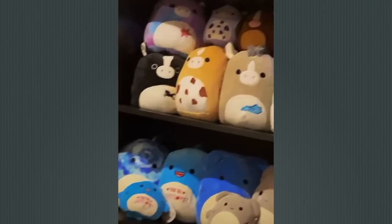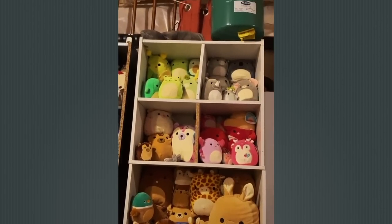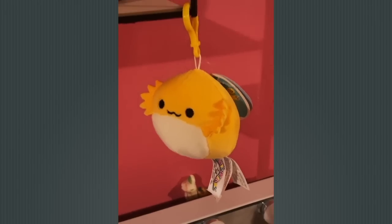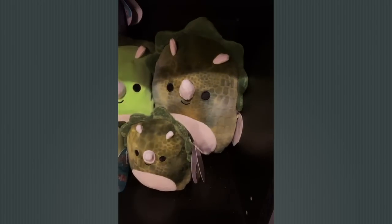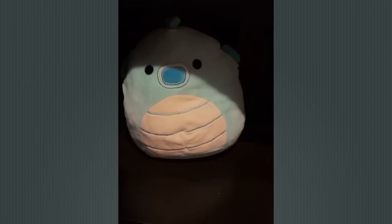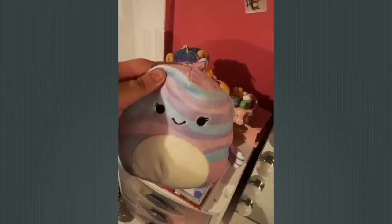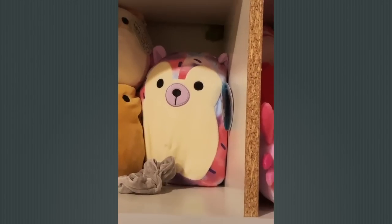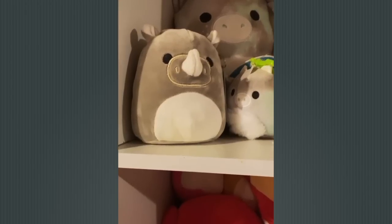Your favorite Squishmallow of each color. Let's go. Show me your favorite pink Squishmallow. Show me your favorite red Squishmallow. Show me your favorite orange or tan Squishmallow. Show me your favorite yellow Squishmallow. Show me your favorite light green Squishmallow. Show me your favorite dark green Squishmallow. Show me your favorite teal Squishmallow. Show me your favorite dark blue or light blue Squishmallow. Show me your favorite purple Squishmallow. Show me your favorite brown Squishmallow. Show me your favorite multicolored Squishmallow. Show me your favorite white Squishmallow. Show me your favorite gray Squishmallow. Show me your favorite black Squishmallow. And lastly, show me your favorite rainbow Squishmallow.